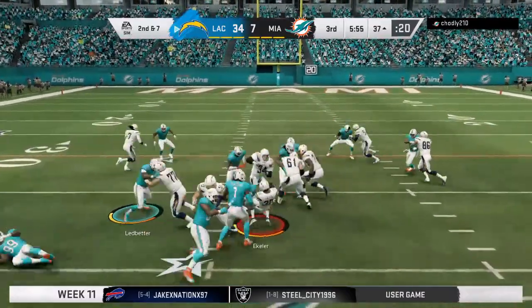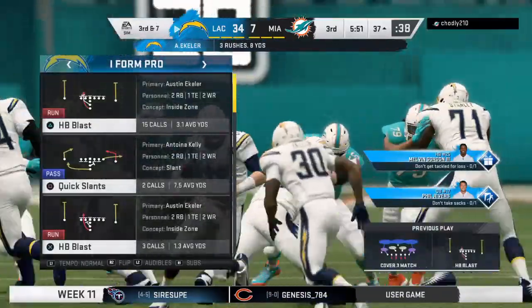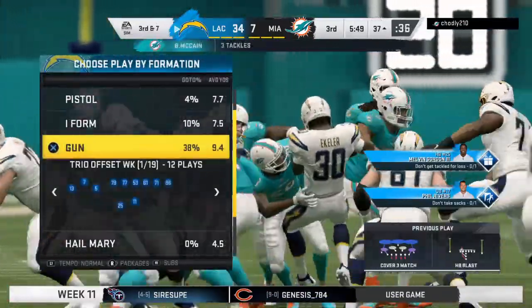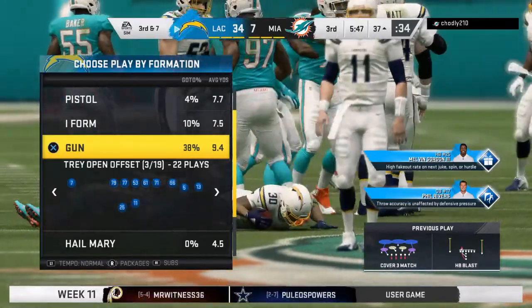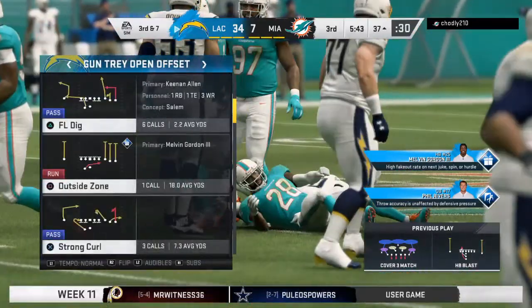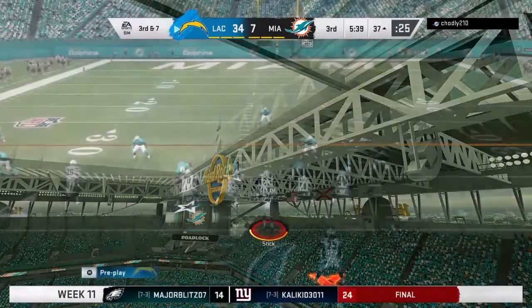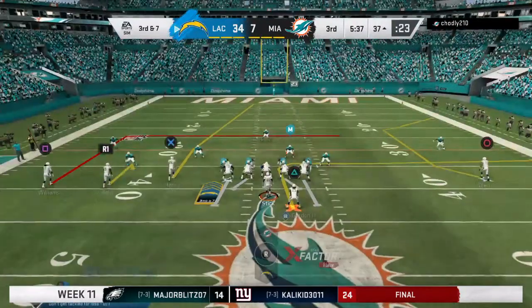It's Eckler again. And he is met at the line of scrimmage, and he goes down right there. No gain on the play, and it's third down. They'll need to get it to the 30 for a first.